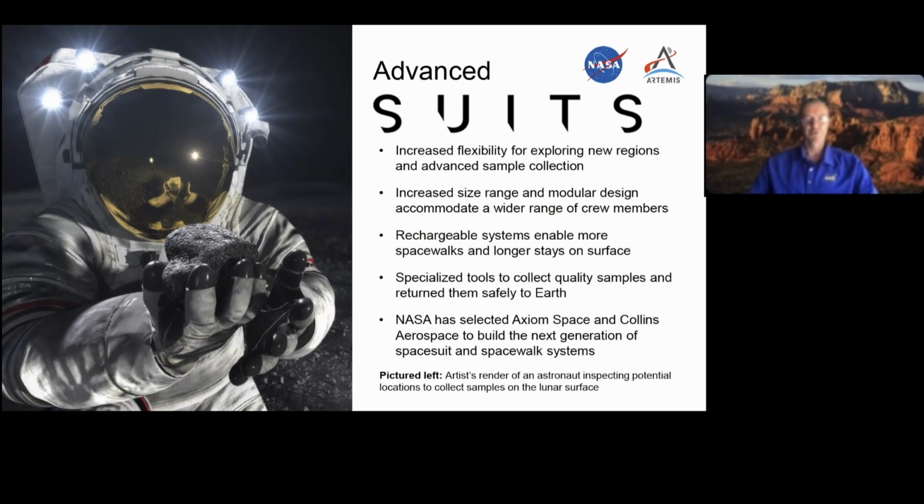Okay, the spacesuits we'll use on the moon, again, also part of a commercial partnership strategy. The EVA and Human Surface Mobility Program has just selected 2 vendors to build the next generation of EVA hardware. Axiom Space and Collins Aerospace, mentioned at the bottom of that chart, are the 2 companies that were selected. Next chart, please.